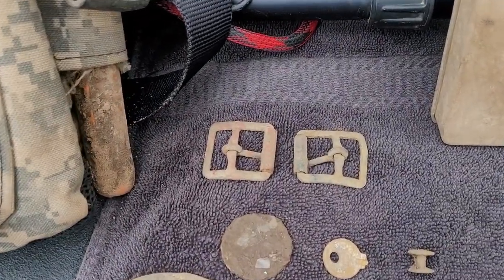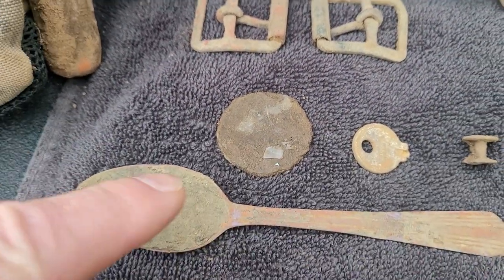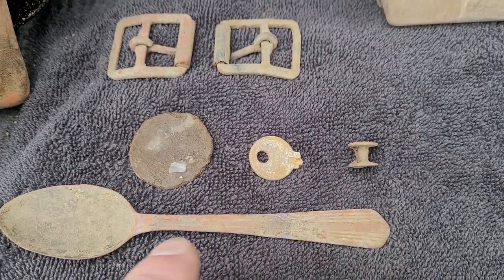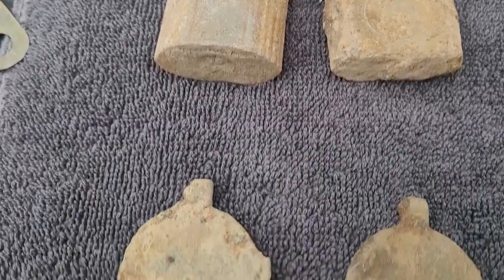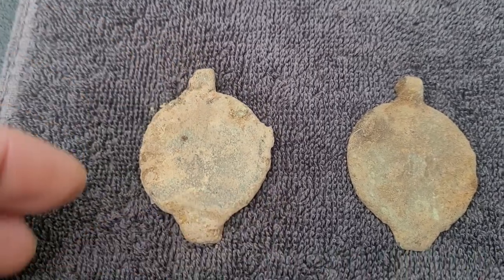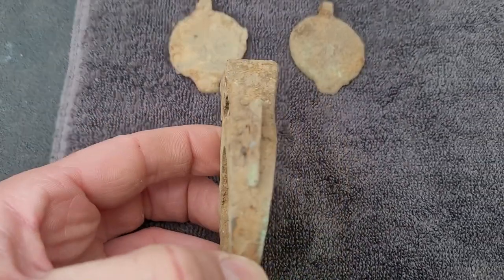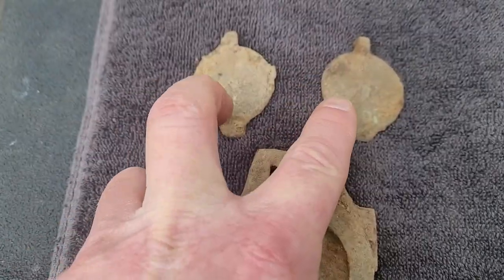Here's some of the notable mentions. Not really great finds, but they're good. Got a couple of buckles. Boy, that rang up really, really good. An old key, part of an old saddle, I believe. Got a spoon and a knife, a couple of locks. Boy, these rang up really good too. They're pretty thick and they're brass. And another brass, that blew my ears off right there. Look how thick that is. That's all brass, and rings up like a 40. These were ringing up like 38s.